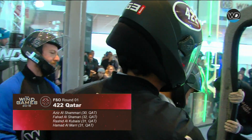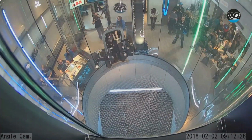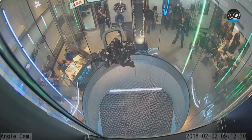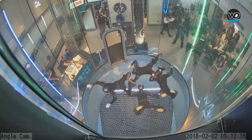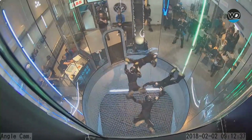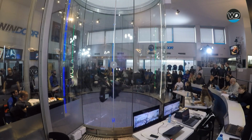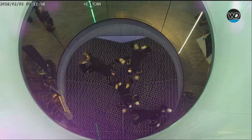I am super excited about seeing Qatar. They're such an amazing group of flyers. And it's great to see them back, being able to compete where they really can put a marker down. I'm sure they've been doing a lot of training. Here we go, straight in. And they're small flyers, they look super efficient as they fly. I'm hoping that the competition nerves don't get to them, and these guys are super, super fast.